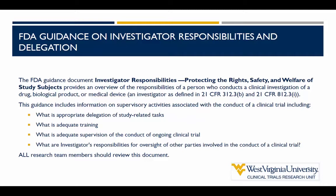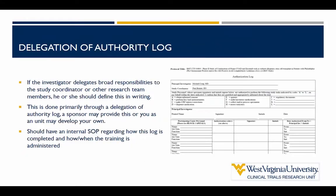So that PI has to make sure what is appropriately delegated, what is considered to be adequate training, what is considered to be adequate supervision, and what are their responsibilities for their oversight of the other parties. Make sure you do review. That's a big document for you guys to review in preparation for your exam.